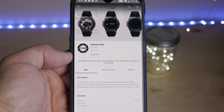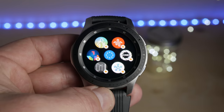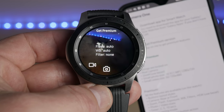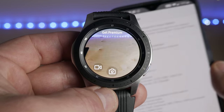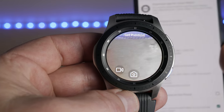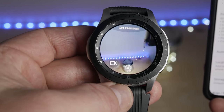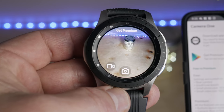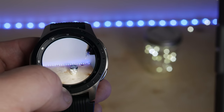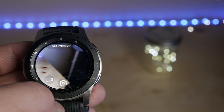Next up is Camera One, and this does require a companion app to be loaded on your phone. What it does is allow you to see a live feed of your rear camera on your watch, and you can take pictures and video right from your watch. There are additional features available if you pay for the premium version, but what I do with this app, just with the free version, is use it a lot when I need to see behind something, when I'm hooking up a computer or working around the house. I can just position my phone and see back behind it really easily when I'm reaching around plugging in cables. It works great. I haven't really had a need for those additional features. So just in its basic form, this is a really useful app.